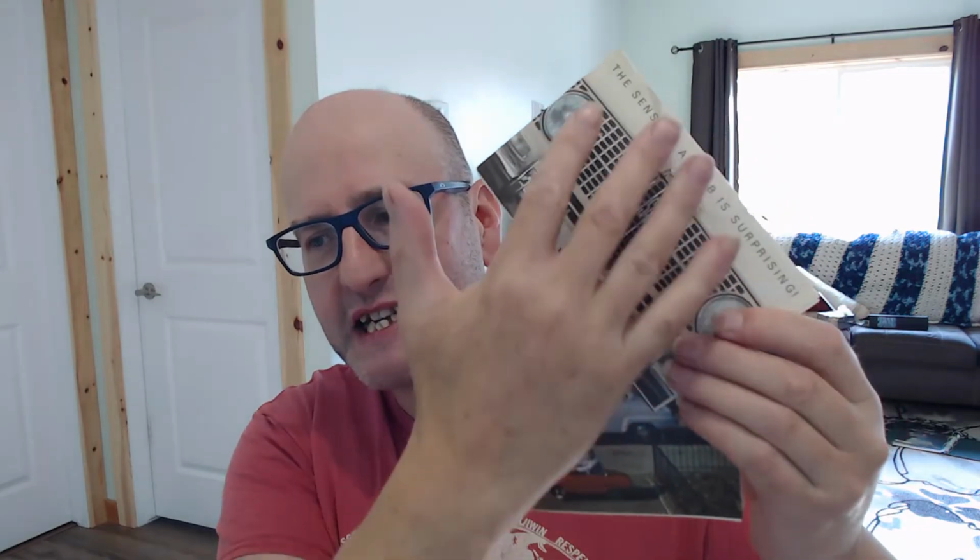So the SAAB 96 was produced between 1960 and 1980. However, on this episode we're going to concentrate on the two-stroke, three-cylinder models, which were produced up till 1968. The brochures we're going to first look at are these tiny little brochures from the US. So you can see the really tiny brochures dated 1964, so they just have the two-stroke engines on them.